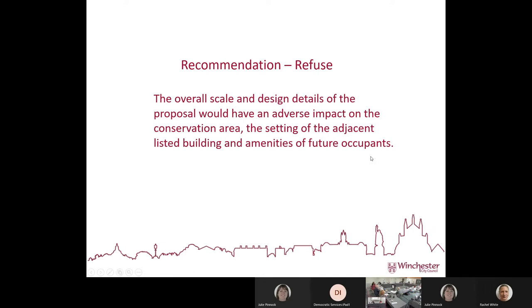It is acknowledged that the proposal is significantly better than the previous scheme that was put forward, but it's still considered that the overall scale and design details would have an adverse impact on the conservation area and the amenities of future occupants, and therefore the recommendation is for a refusal. Thank you.